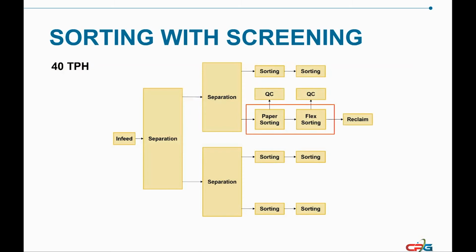In a real MRF, you're probably also going to have small QC stations for both the sorted outputs, as well as a reclaim function for passed items. This is now looking more like what a real MRF process flow diagram would look like. And if we kept examining each fraction, we would eventually get there. But this demonstrates the point of screening enough, so let's just skip all that.